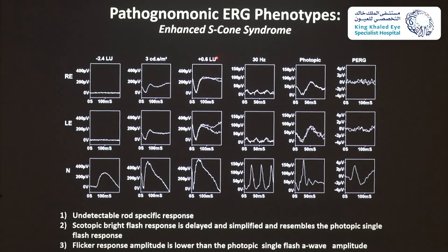If you increase the flash intensity again there is an increase because it still follows some sort of kinetics. It's not the same kinetics as the normal cones obviously, but it will increase. But if I just tell you that this is dark adapted and this is light adapted, they are quite similar.